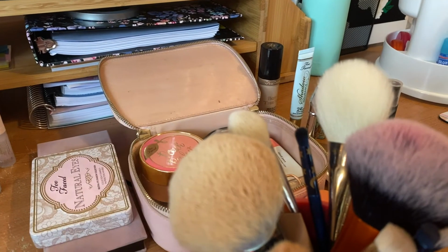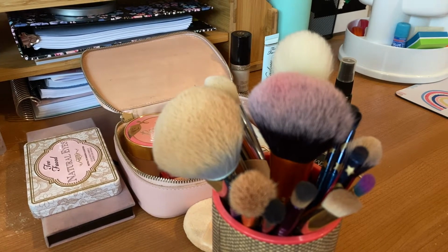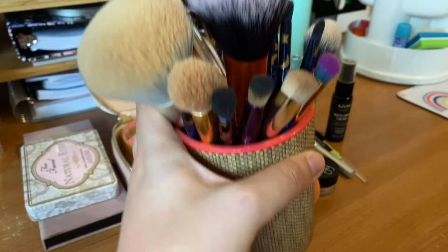These are my makeup brushes. Yes, they are dirty because I am washing them today, but this is what I have. I don't have an extravagant amount. I just have this small little amount. I think I got this cup at Target several years ago, but that's just what I keep them in.